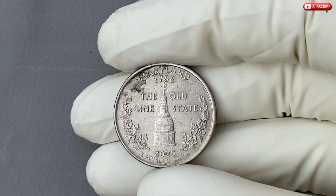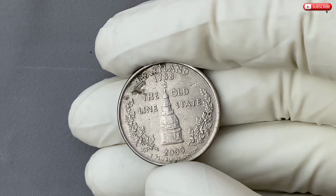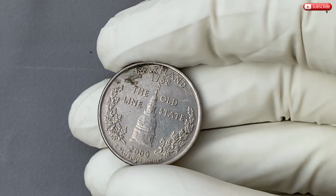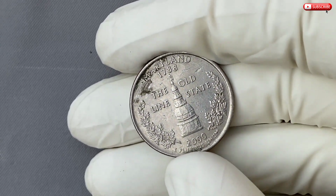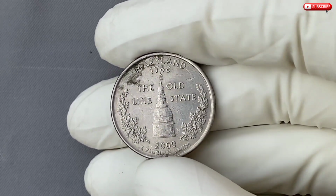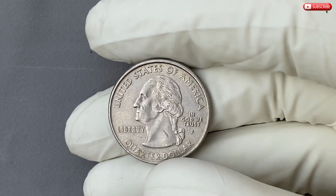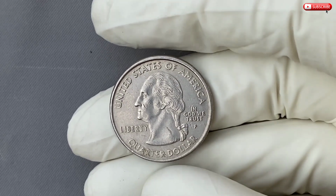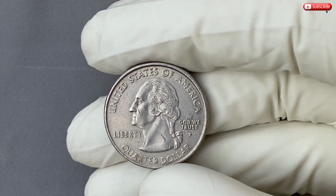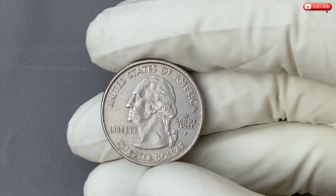The beauty of the Maryland quarter is that it represents more than just the state itself. It's a symbol of American unity and pride. Each quarter in the 50-state quarters program tells a unique story, and the Maryland quarter is no exception. Its design speaks to the state's historical significance, its natural beauty, and its role in shaping the nation. Whether you're a casual collector or a seasoned numismatist, this quarter is a wonderful addition to any collection, not only for its beauty but also for its historical context.